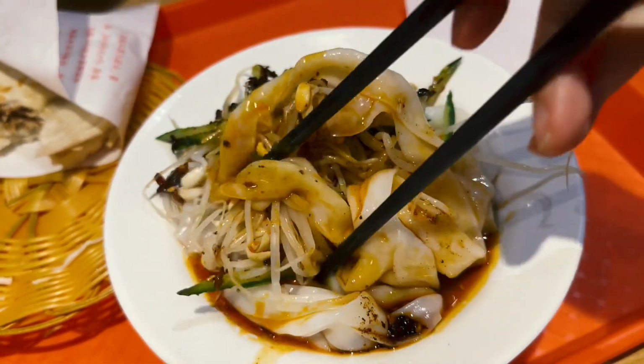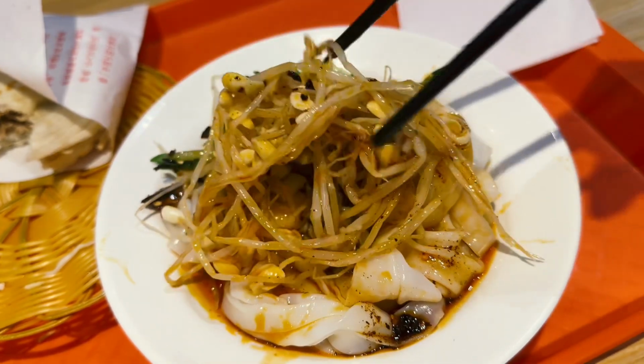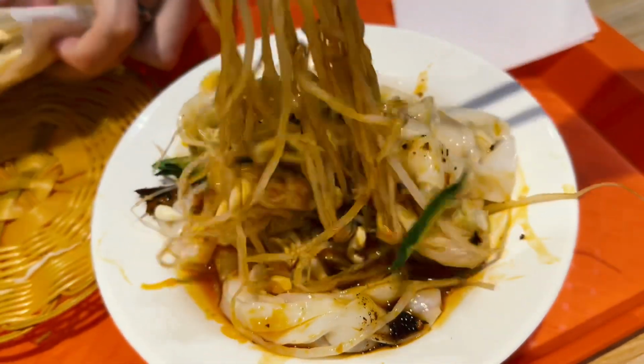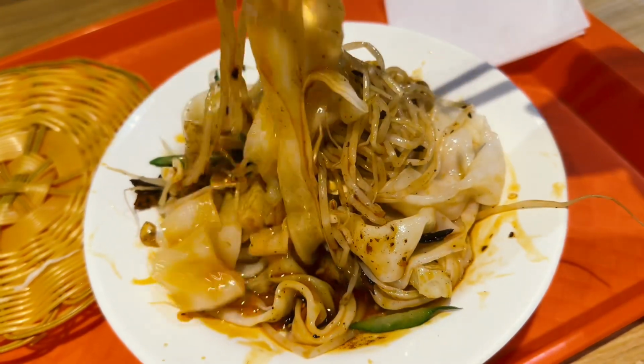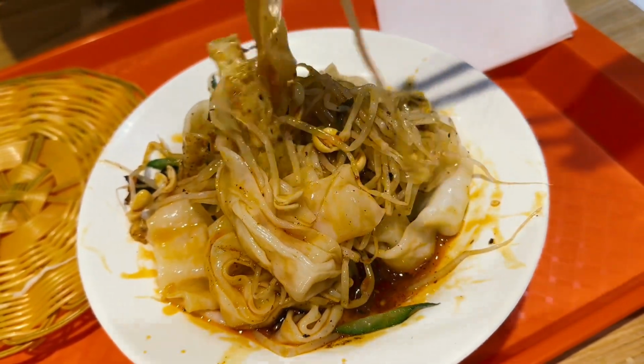Wow, my goodness. Soaked in oil, chili oil. A lot of bean sprouts. I wish they had more cucumber, you know, it's quite less.